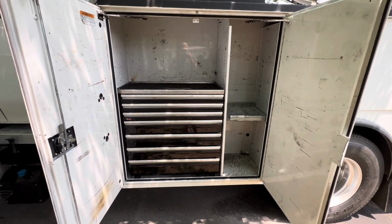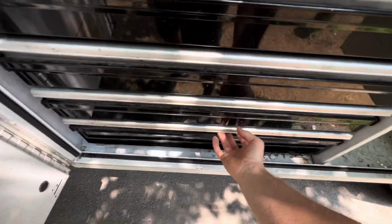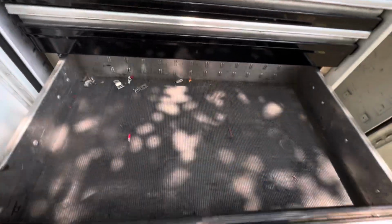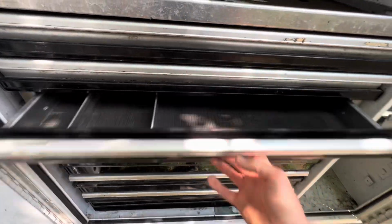Nice wide compartment here for your driver front bin. You have 1 shelf on the right hand side, and then a set of C-Tech drawers. 7 drawers total with a shelf on top of them.